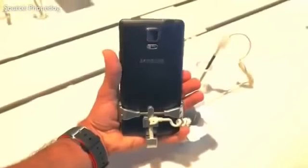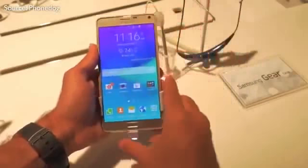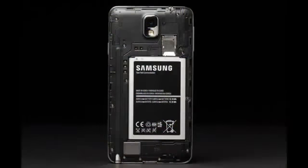Low light from the front-facing camera is great, but still at that 1.2 megapixel resolution, and it's still at 720p. Personally for me, this is a bit of a disappointment. We'll have to put these side by side, but the Note 4 definitely gets the edge here in terms of that resolution.